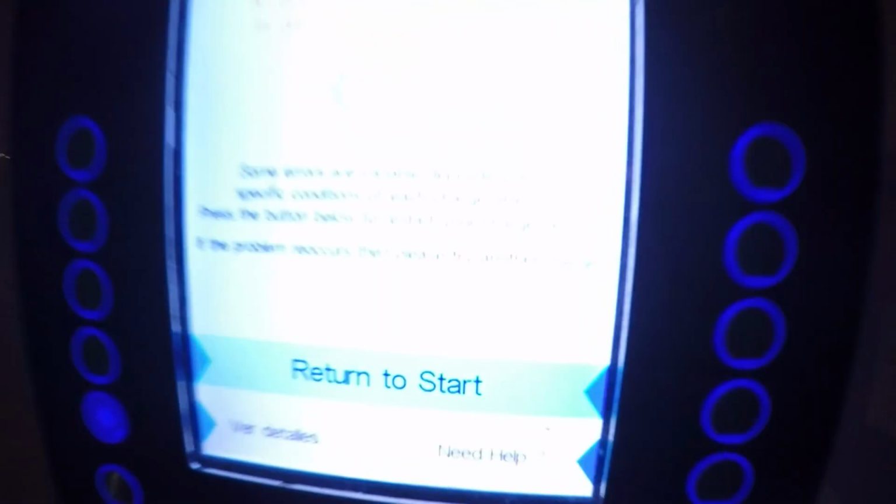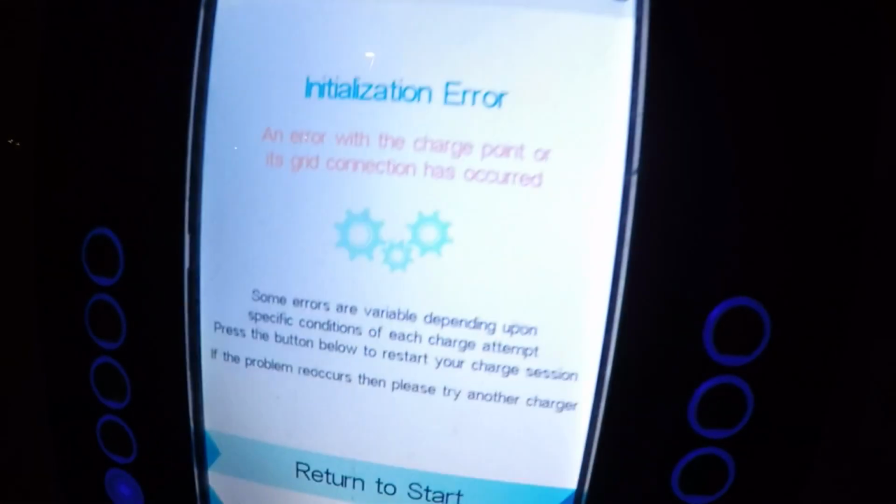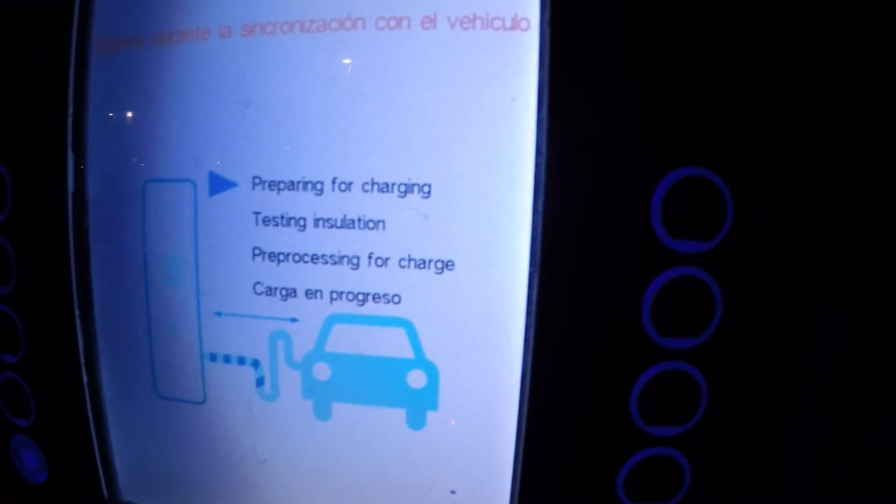Right, onwards. Okay, we're here at a station in the capital of the Basque country, and just been activating this charger, and we got an error. I was like, oh, why is it not working? Initialization error. Then I realised I hadn't actually plugged it in. So I was sitting there going, why am I getting an error? That looks better. I've actually plugged it in this time, and surprise, surprise, it's working.